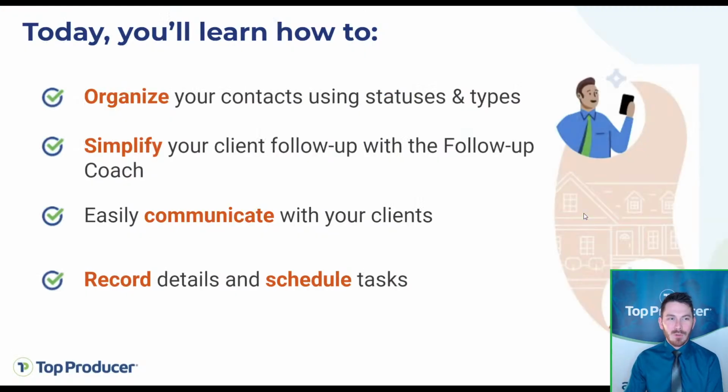Awesome. So today we're going over how to organize contacts with statuses and types, making use of the built-in systems in the CRM to stay organized and to really customize it to how you like to run your business. After that, we'll talk about the follow-up coach, how it can really simplify your day-to-day follow-up. It's great for extra productivity. It's also great for working your sphere of influence, your past clients, just about anyone. The whole point of the follow-up coach is to not let anyone fall through the cracks. It's built into every single Top Producer CRM. There's no reason not to use it, so we're going to cover that.